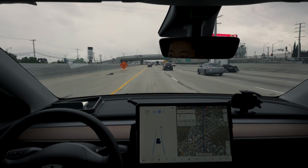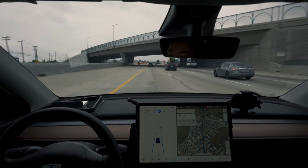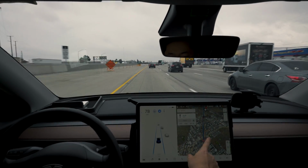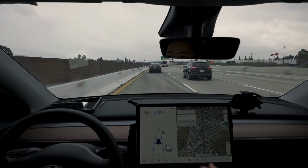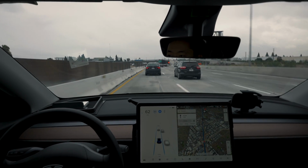We're all the way in the most left lane. After we pass this bridge, this is where the construction area zone actually starts. And you'll see right here on the UI navigation screen that at some point, it will think that we're on the local roads and then start to drastically reduce speed. But we just entered the construction area zone.